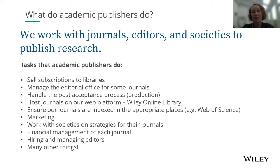We do a lot of marketing for journals, particularly new journals require quite a bit of marketing input. We work with societies on strategies for their journals, so the IAS is an example of that. We manage the finances of every journal, and every journal does have its own financial quirks depending on business model, ownership, size. They're all a little bit different. In some cases, we hire editors, and in all cases, we have some interaction with editors, and many, many other things that I thought the font would get too small if I listed any more things, so I stopped, but this is just to give you an overview.